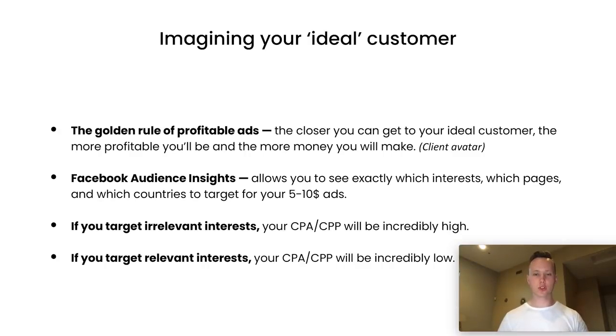All right. So how we create that client avatar or our ideal customers, we need to imagine the types of people that would be interested in our products, so then we can target them. We can figure out the relevant interests. And there's an amazing tool on Facebook called Facebook Audience Insights, which literally tells us all of the best interests, right? Or most of them. And it gives us a lot of ideas that we wouldn't have even thought of if we did not use the tool. So it allows us to see exactly which interests, which Facebook pages, and which countries to target for your $3, $5, $10, and $20 Facebook ads, the low budget Facebook ads we just talked about.